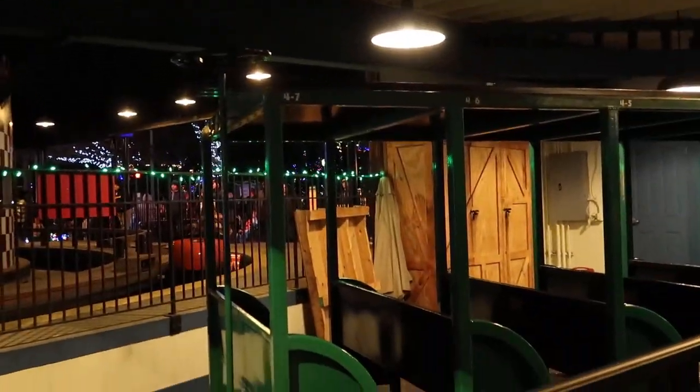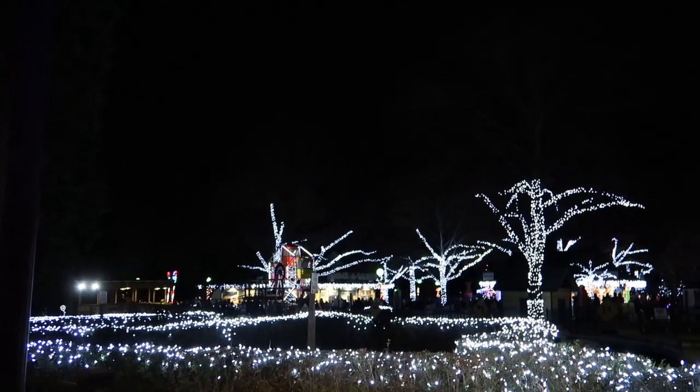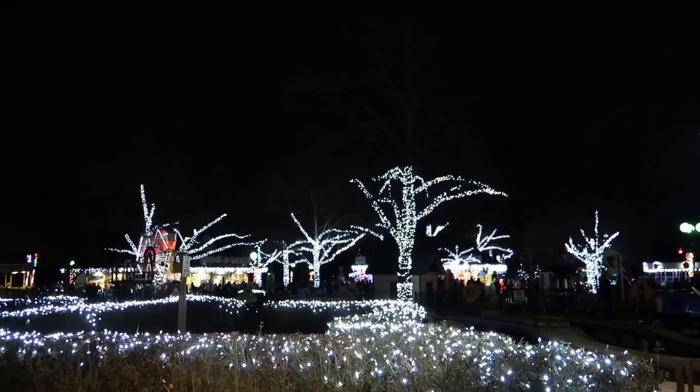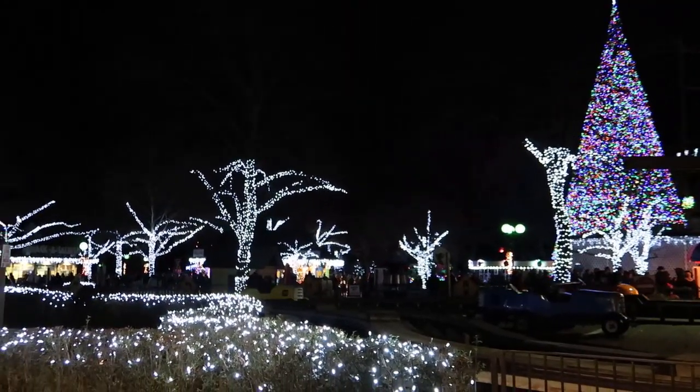We're about to ride the train. The announcement just came on and said Kennywood's staying open until 10, which is good. We can stay a little bit later. I'm wondering if it's because of all the problems with people getting here. I don't know. That is just a beautiful night. We'll see.